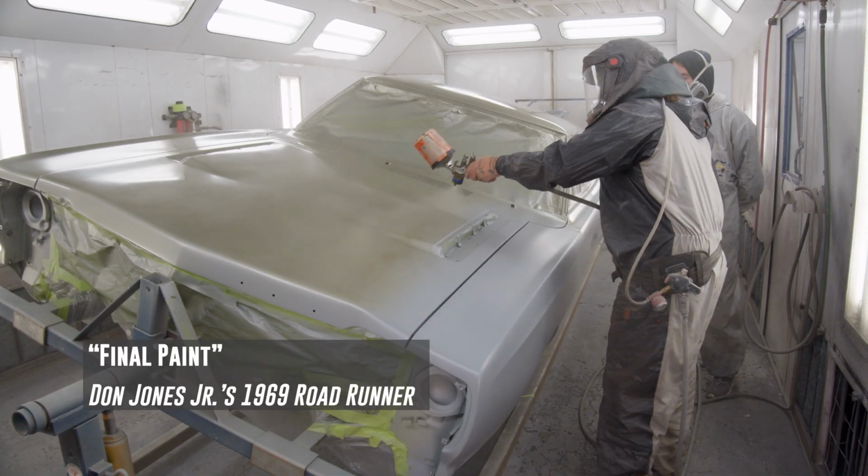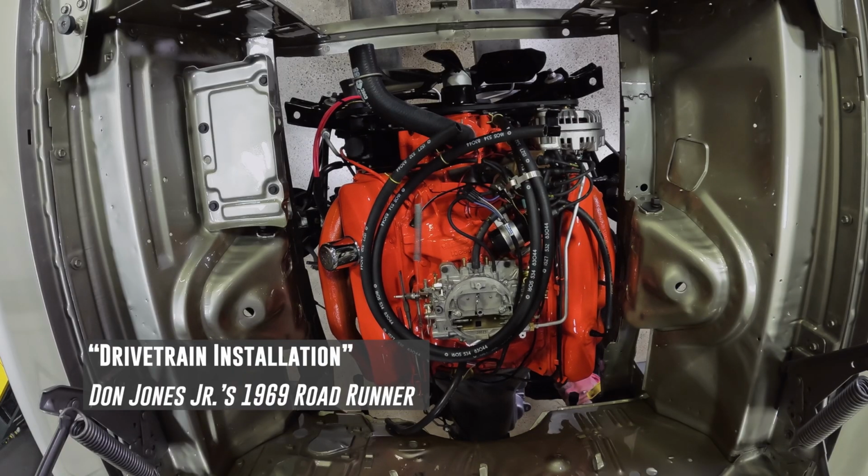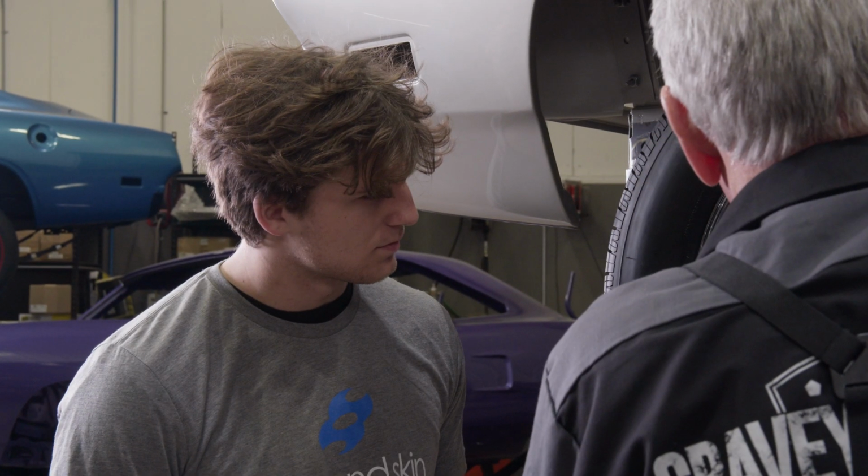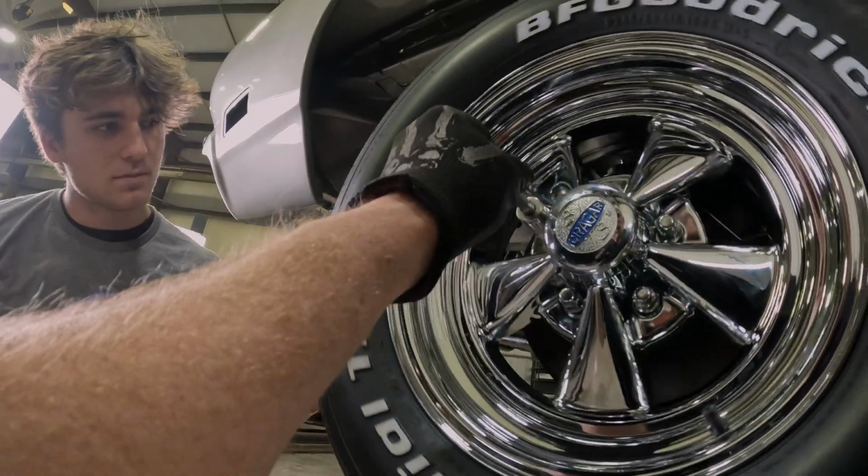So our 69 Roadrunner is doing really, really well. As you recall, we did the body and the paint. We've installed the drivetrain on it. Right now, Doug is installing the Kragar wheels on it. One of the things that we have to do is to get it mobile so that we can send it out and have the headliner and the vinyl top done.